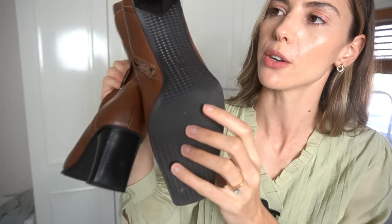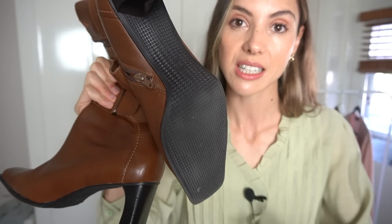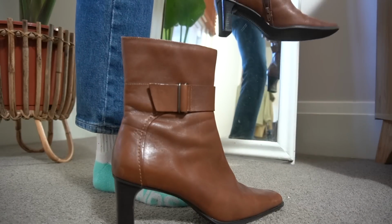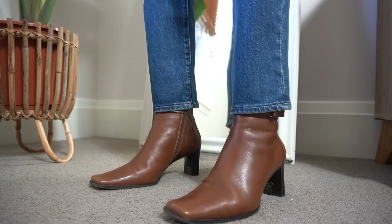The brown pair have a slightly bigger heel. This is probably the highest heel I would go nowadays, but they do have a really solid bottom. I don't know if you can see that, but they have a rubber grip to them, so they are so comfortable. You don't feel like you're gonna slip anywhere. Really good in wet weather. I ran errands in these the other day and I just felt really amazing as I was doing that, so I really like these. They're a slightly higher ankle boot. That was something else I was looking out for, the height of the ankle. I wanted it to be high enough so that all of my jeans, some of the shorter cropped ones, would sit on top of that as well.